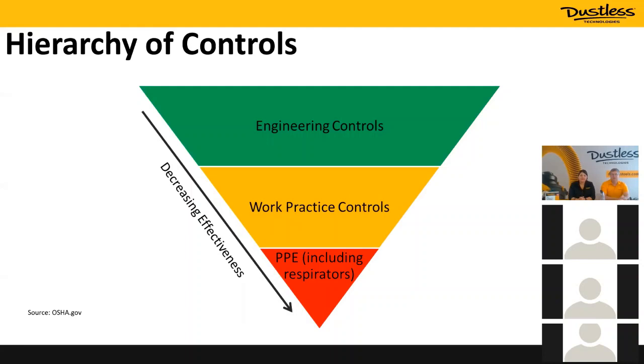The silica rule is based on what OSHA calls a hierarchy of controls. So starting up at the top where it's green, that's what you want to use first. You want to use engineering controls. Engineering controls are things like shrouds, exhaust hoods, anything that collects the dust or knocks the dust down, water spray, that knocks the dust down before it can become an exposure hazard.